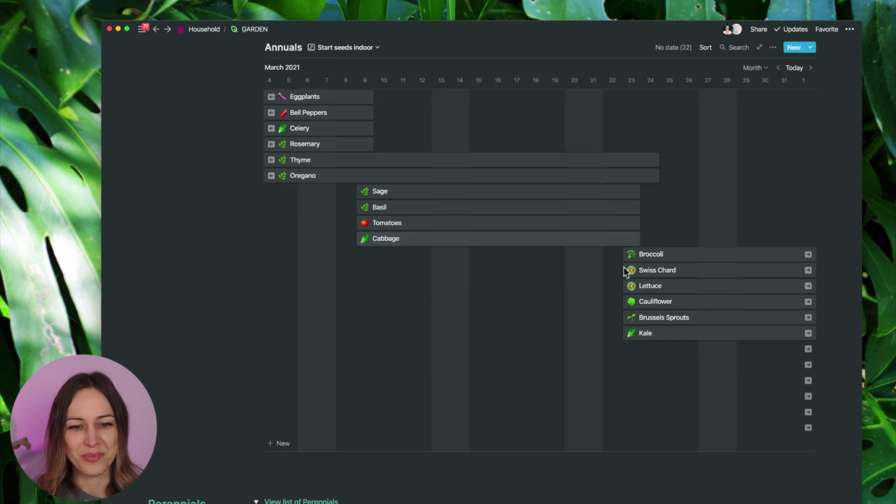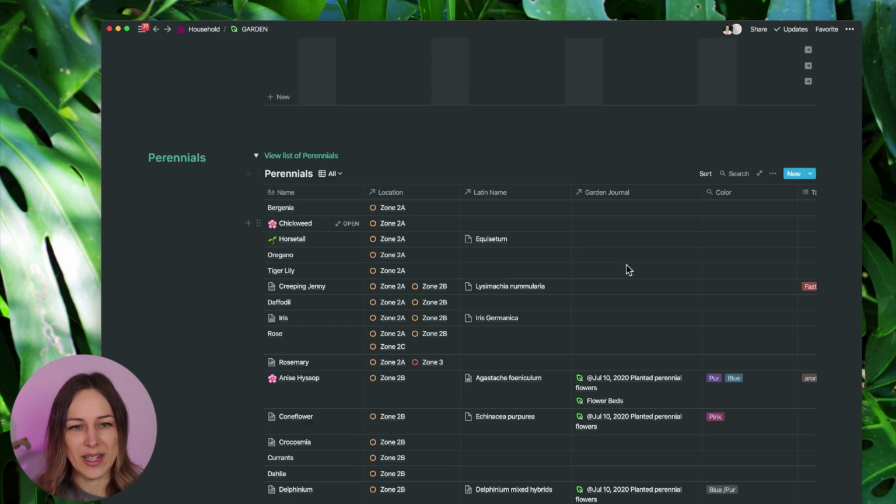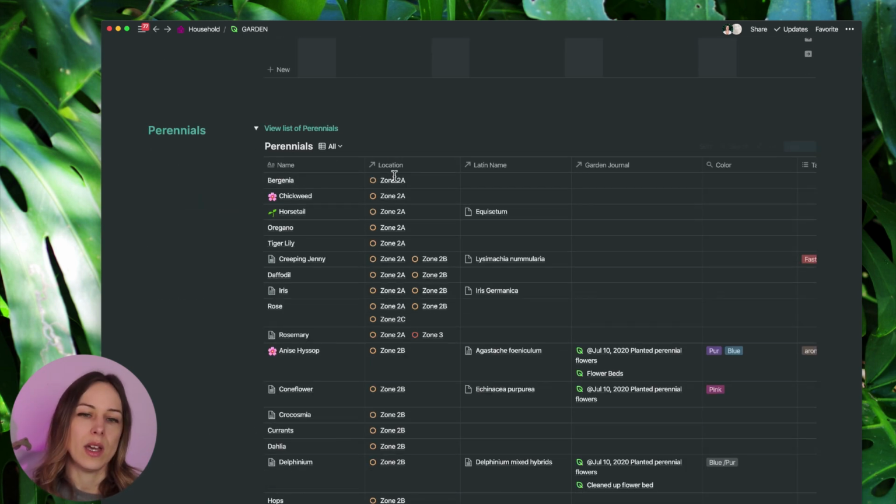So that's been helpful. I've got my list of perennials here as well. If some of you are familiar with the garden template that I provided, I will provide an update to this because I now separate out my annuals and perennials, and that way I can keep a little bit better track as well. I also keep track of what location they're in.